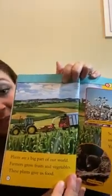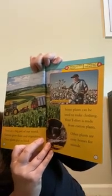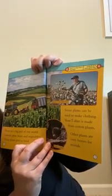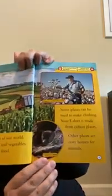Plants are a big part of our world. Farmers grow fruit and vegetables. These plants give us food. Some plants can be used to make clothing. The t-shirt that you have on is made from cotton plants. Other plants are cozy homes for animals.